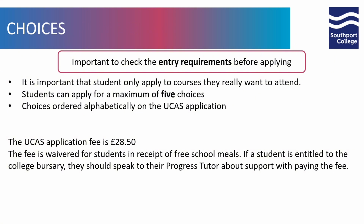And then in regard to the student choices, it's always important to check the entry requirements before applying, which Beck will cover in a minute. But it is also important that the student only applies to courses that they really want to attend. They can apply for a maximum of 5 choices and a minimum of 3. Choices are ordered alphabetically on the UCAS application, so this is the easiest way to find them. The application fee itself is £28.50, but the fee is waived for students who are in receipt of free school meals. If a student is entitled to the college bursary, they can speak to their progress tutor about support with paying the fee, or if they've just got any questions or they're unsure about it, then please advise them to speak to their progress tutor about this.